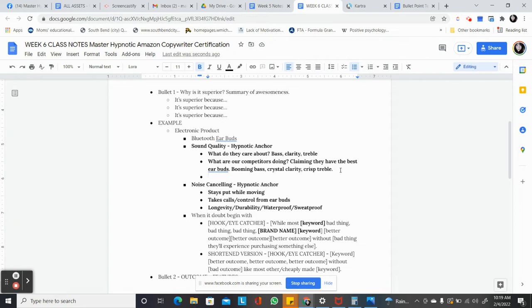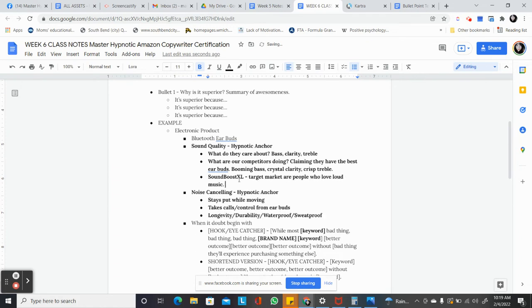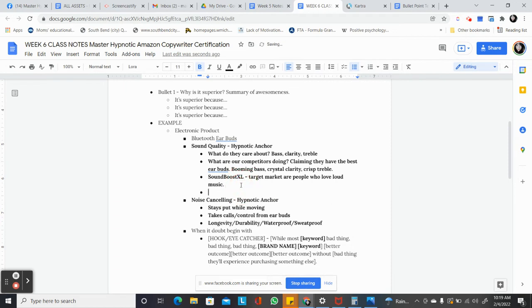You can do something as simple as Sound Boost XL, right? If you know that your target market are people who love loud music, okay, so they want their sound to be louder and really loud. If you have somebody who is using it more for business, you want to say something like clarity. And again, we're grabbing words from here, like sound, clarity.